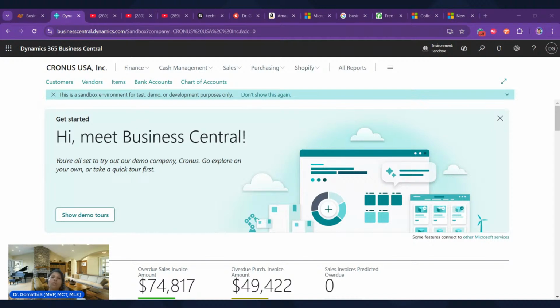You can enjoy the automatic updates, run your business anytime and anywhere. And you can take advantage of tutorials, forums, and free trials to maximize the value of Business Central without any additional cost. Okay.